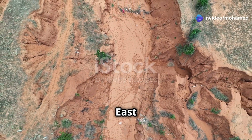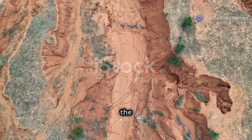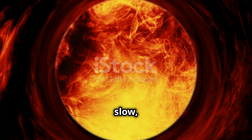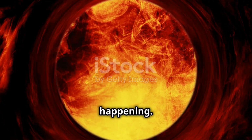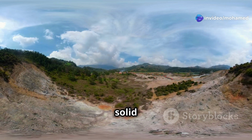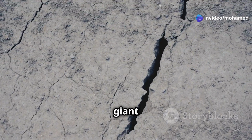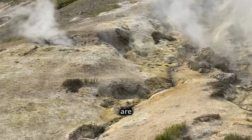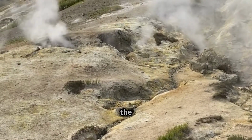To understand the East African Rift, we have to go below the surface. We have to travel to the center of our planet, where a slow, never-ending dance is happening. The Earth's outer shell, called the lithosphere, isn't one solid piece. It's broken up into giant plates that fit together like a giant jigsaw puzzle. These plates are always moving, pushed by the heat from the Earth's core.